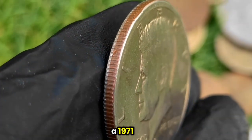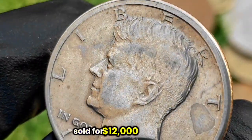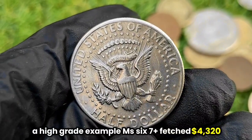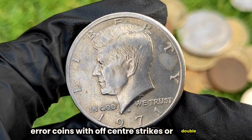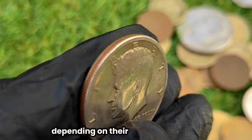A 1971-D Kennedy half dollar struck on a silver planchet sold for $12,000 at auction. A high-grade example, MS67 Plus, fetched $1,320, setting a record for this coin. Error coins with off-center strikes or double dies have sold for $500 to $2,000, depending on their rarity and appeal.